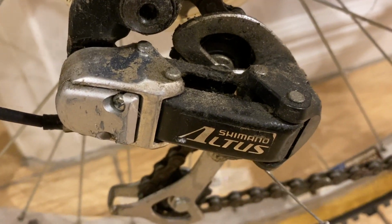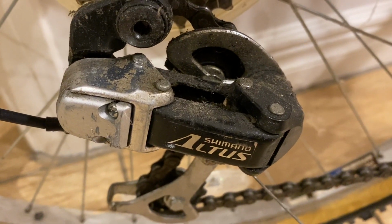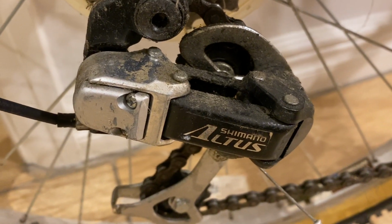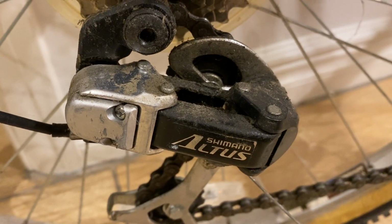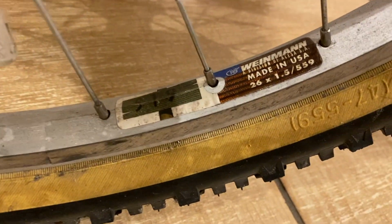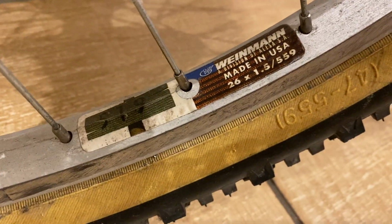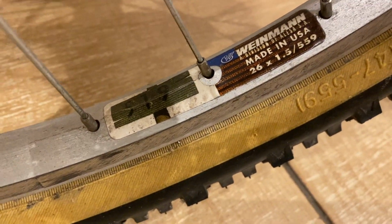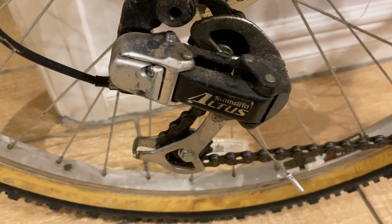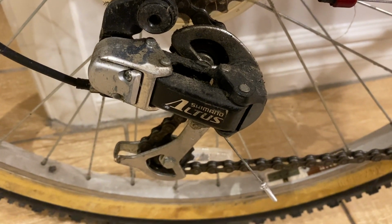Apart from that bit of SRAM, the entire groupset is Shimano, fairly basic and obviously very dusty, but underneath this dust, this extremely low mileage and very reliable Shimano Altus drivetrain will work good as new once I finish with it. Also, these Weinmann alloy rims, certainly a cut above what you get on basic bikes of the day. So all in all, once I've cleaned and polished this thing, I'm going to be very excited to reveal this to you in full, and then I'm going to look forward to hearing from you on what we're going to do with it next.